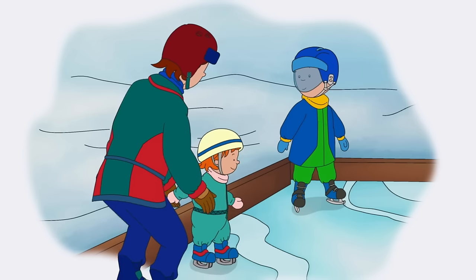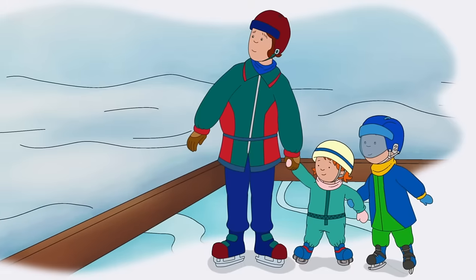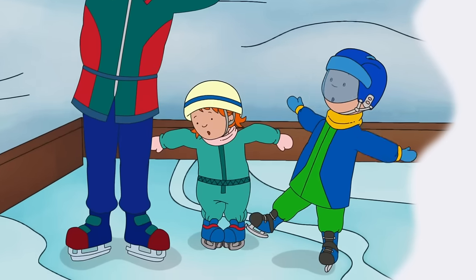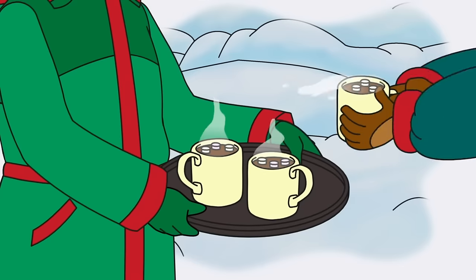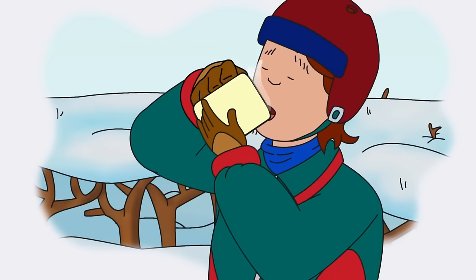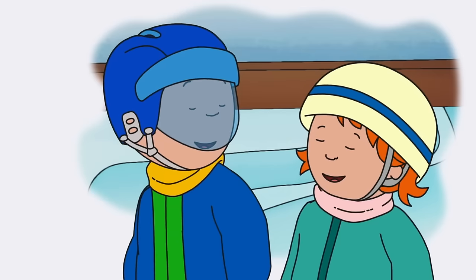So, was the skating rink worth waiting for? Yes! Hey, there are my little skaters. Who wants hot chocolate? I do! Whoa! It might be a little hot, so make sure you blow on it and let it cool down. Oh, hot! I think I burnt my tongue a little.